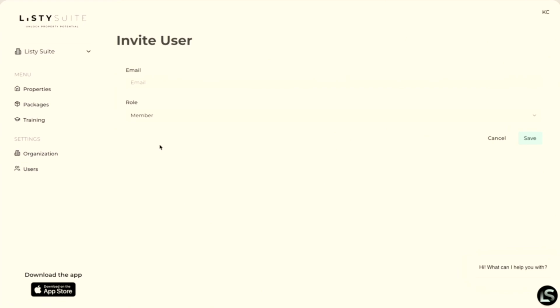Also, your users, you can set up multiple users within an account. That's a really important one that a lot of clients have asked for. It's as simple as putting in their email, setting whether you want them as a member or an admin. Admin, they will get access to all of the projects shot within that account. So be mindful of that.